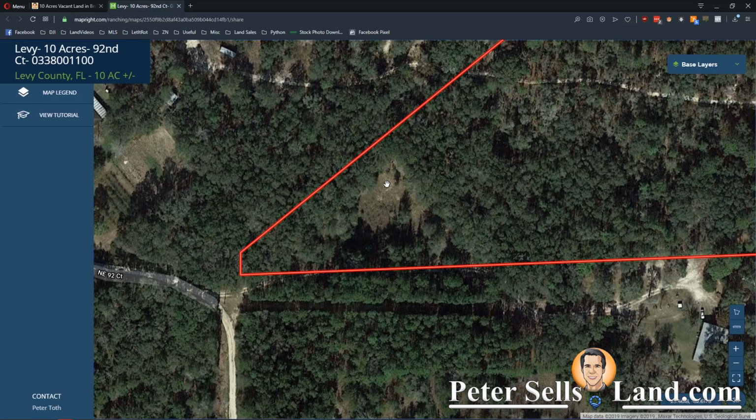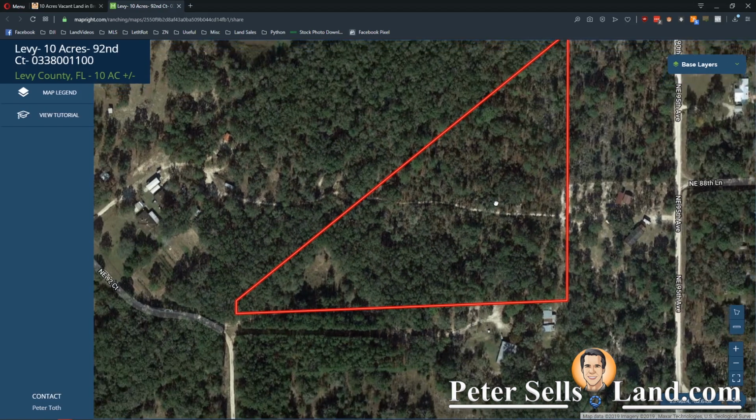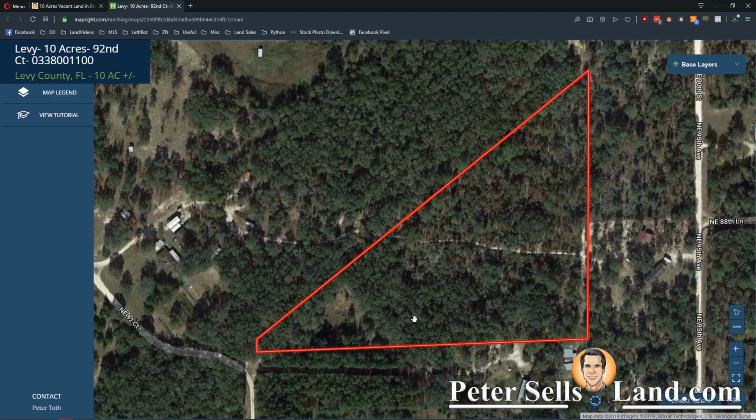When we acquired the property, there was a small camper on there. And the neighbors, I talked to these folks over here, they said that nobody had been on this property in a long time. And it's kind of surprising that it sat for so long, because it's a really hidden gem back here.